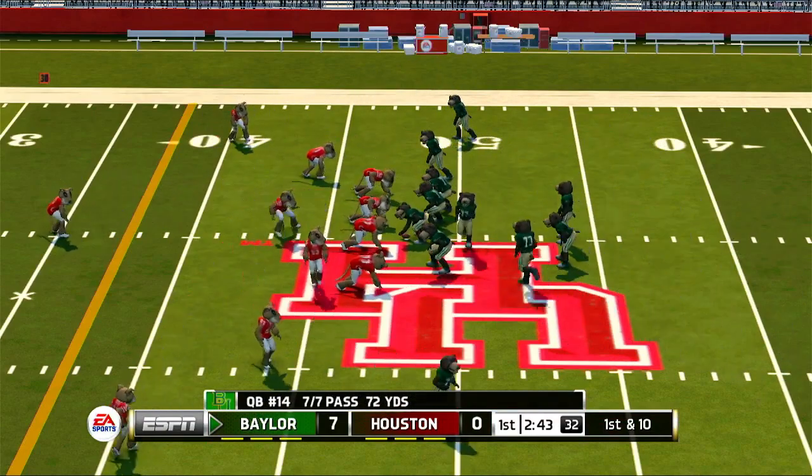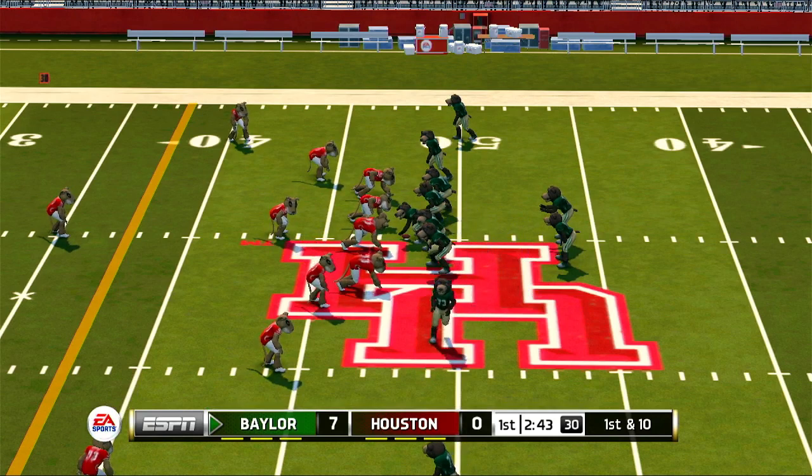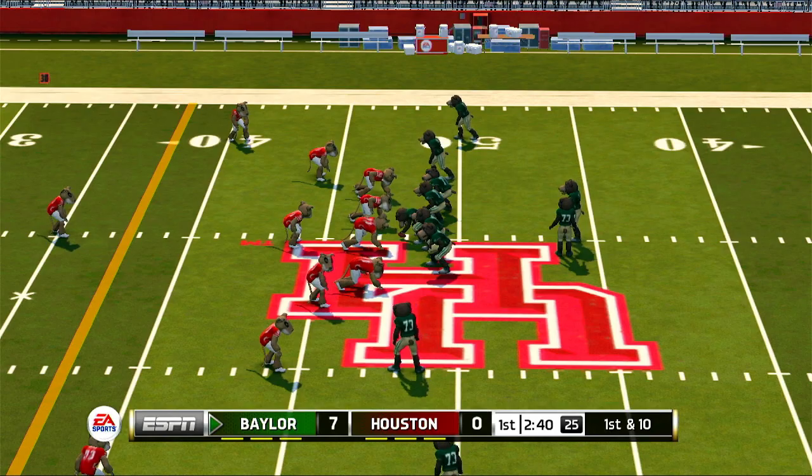It's our time. It's our time. Here we go, here we go, here we go. Panther 220.